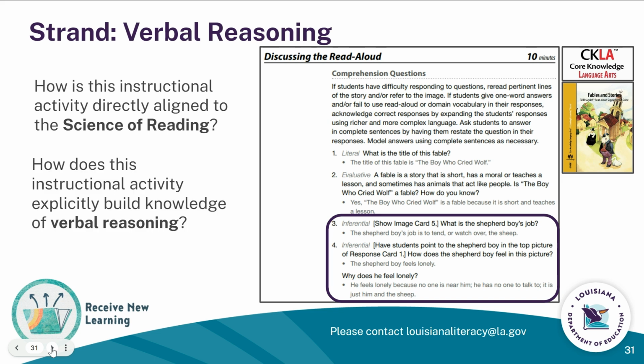How does this instructional activity explicitly build knowledge of verbal reasoning? Pause the video again to reflect. Notice that students are being asked to describe the shepherd boy's job, but then also explain or infer how the shepherd boy is feeling in a certain picture from the story, and then describe why he feels lonely.